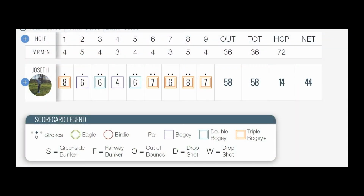So here's my score after the first nine holes. Scored a 58. If I'd continued this trend for the back nine, had I played it, would have scored a 116, which is a bad score for me. So we'll use this as our baseline moving forward, and hopefully this summer we see some improvement.